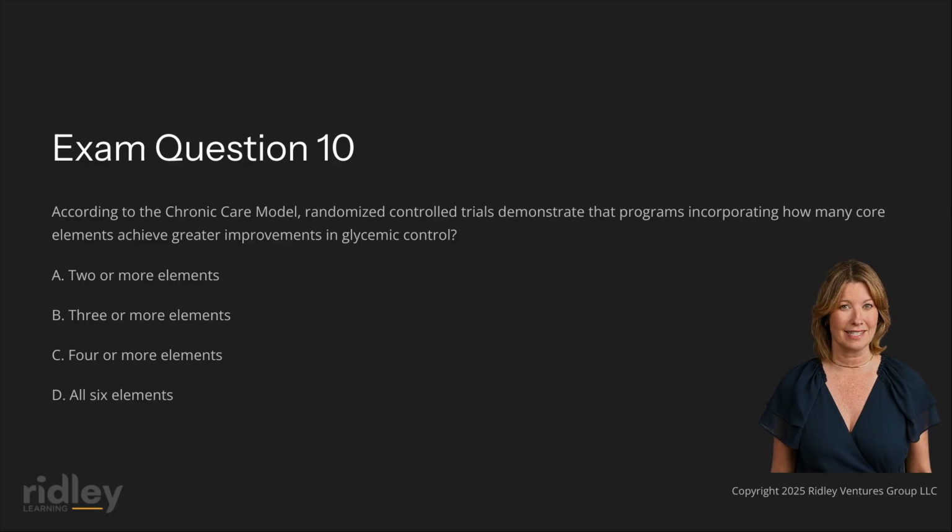greater improvements in glycemic control than programs with fewer elements, with a mean A1C reduction of 0.21%. This finding supports a comprehensive, multi-component approach to diabetes care delivery rather than implementing isolated interventions, and it underscores the synergistic effects of addressing multiple aspects of care simultaneously. This concludes the exam review. Remember that understanding the rationale behind each answer will help you apply these concepts in clinical practice, not simply recall facts for the examination.